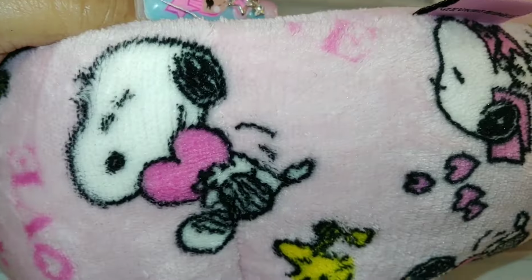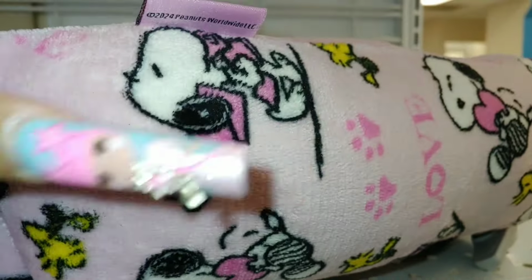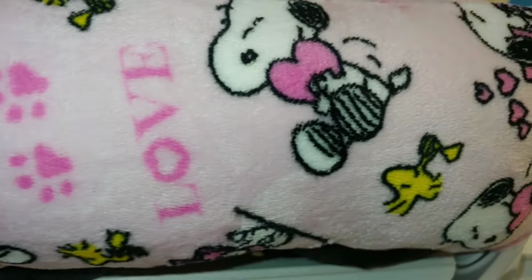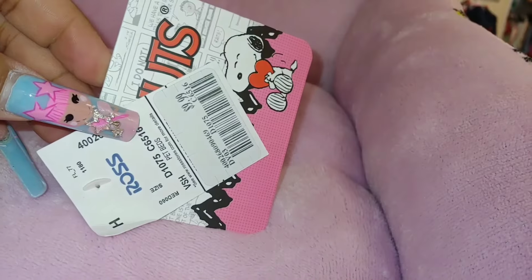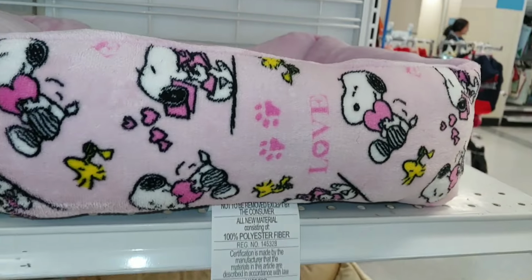And look at Snoopy. Isn't he cute? Oh, isn't that lovely? Look at that. He's holding a heart with Woodstock. He has this Valentine love letters for his girlfriend. And this cutie is $10. Has a little paw prints. That is a cute Valentine's little cubby.